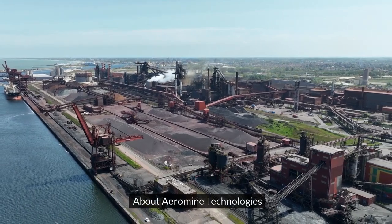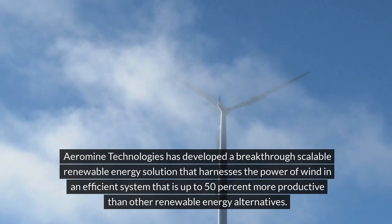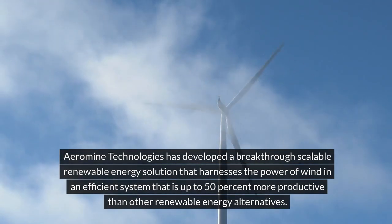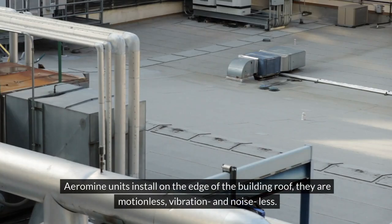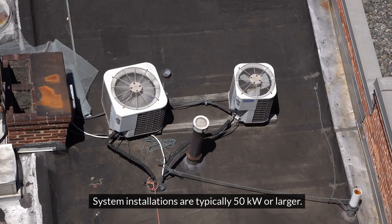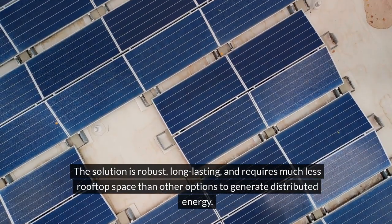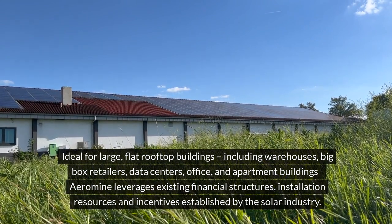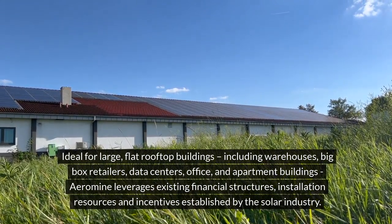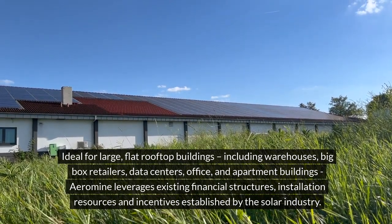About Aeromine Technologies that everyone should know about. Aeromine Technologies has developed a breakthrough scalable renewable energy solution that harnesses the power of wind in an efficient system that is up to 50% more productive than any other renewable energy alternatives. Aeromine units are installed on the edge of the building roof, and they are motionless, vibrationless, and noiseless. System installations are typically 50 kilowatts or larger. So the solution is robust, long-lasting, and requires much less rooftop space than any other options to generate distributed energy. That's why it's ideal for large rooftop buildings such as warehouses, big box retailers, data centers, office, and apartment buildings. Aeromine leverages existing financial structures, installation resources, and incentives established by the solar energy industry.